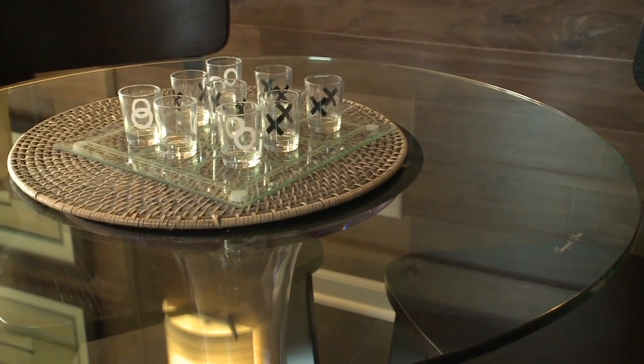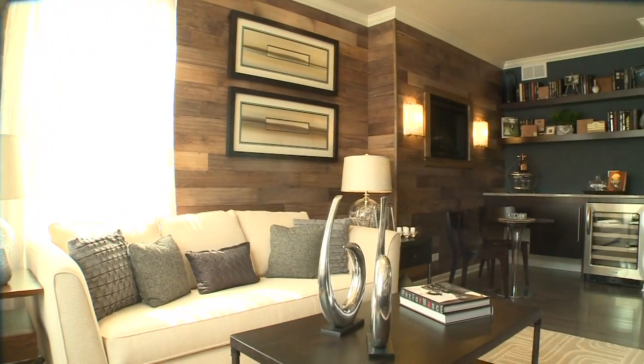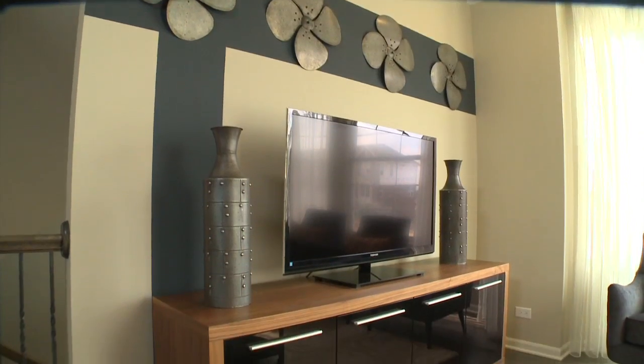And just in case you're getting a little bored, how about a little shot glass tic-tac-toe? This room really is multifunctional. It's a very entertainment-centric space, if that's a word. Did I make up a word? I think I might have just made up a word.